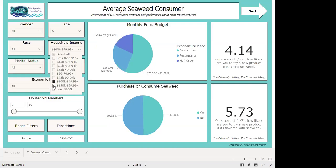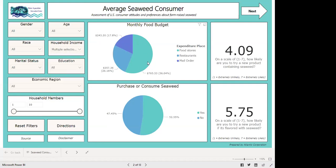Again, you can use the control button on your keyboard and click to select multiple at once. And you'll see as I went through that, the pie charts change depending on what you select. So you can see that it jumped from about 36% to about 53%. So as you approach the health food store owner, you can say in all likelihood, about 1 of every 2 customers who walk into that food store will have purchased or consumed seaweed, making it more likely that selling a seaweed flavored product is likely.